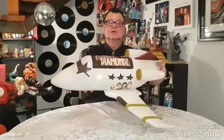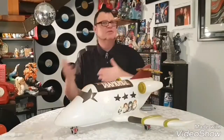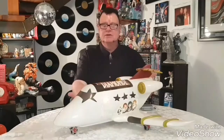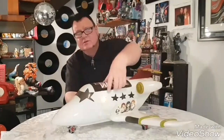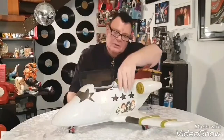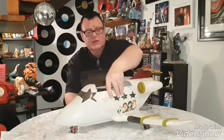But this is one also, the Bratz jet from the Bratz Forever Diamondz range. There's also the big bus, which they also released every few years at the time with the Rock Angels and Flashback Fever and this, and there was another one. But how cool is this? Two dolls actually can fit in it. There's no pilot. There we go. But it lights up, as you can see.